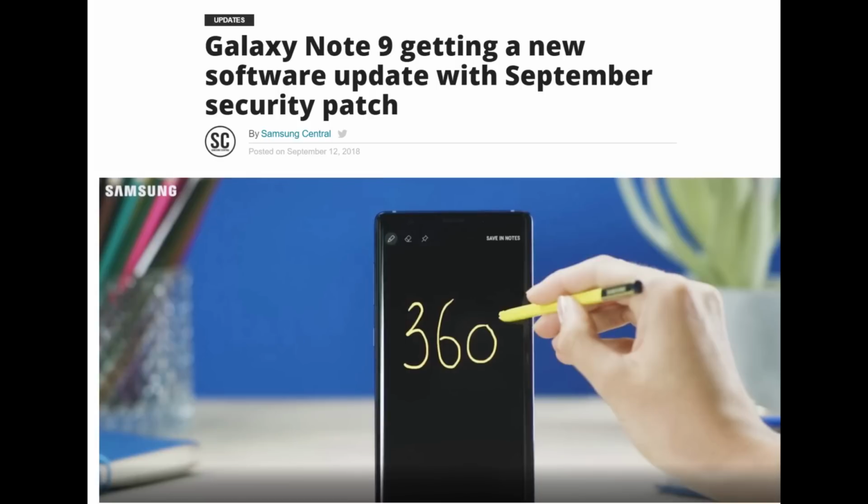If I checked on my phone, I don't currently have it. I have the unlocked version here in America. Let me know if you've received this update, and if you have, let us know if there's anything special about that update. Next up, let's talk about all the products that Apple announced today.